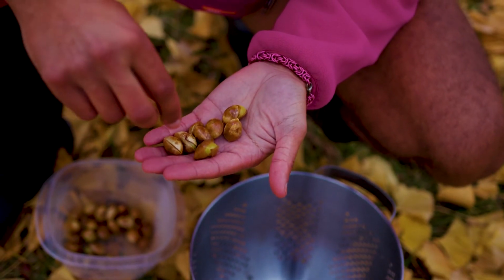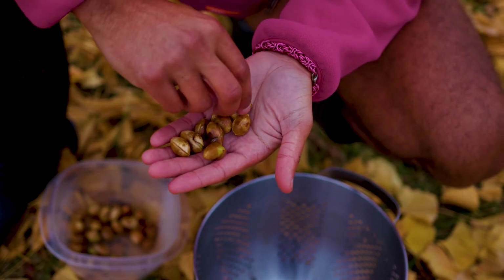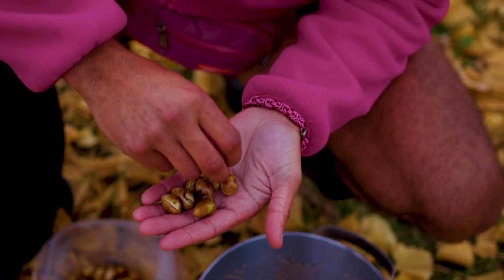These nuts are undoubtedly delicious and packed with nutrition. However, just like alcohol, everyone has a different tolerance. So in order to stay safe, try not to eat more than 10 a day. I know, staying in single digits seems like a really low number, but ginkgo toxicity is an actual thing.